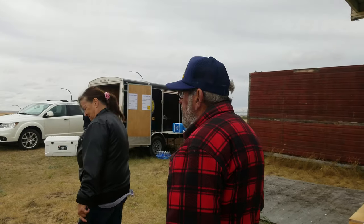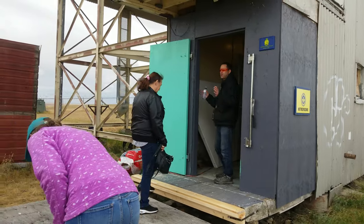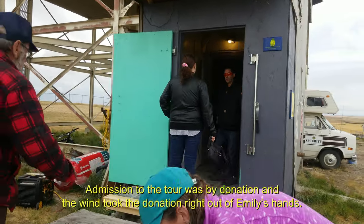Okay, let's get out of this wind and get inside and take a look at this dome from a perspective not many people have had the chance to see yet.